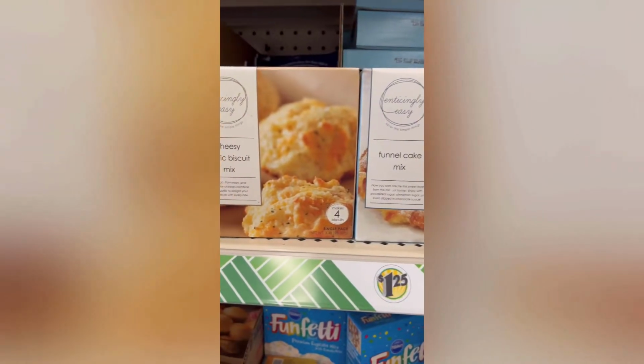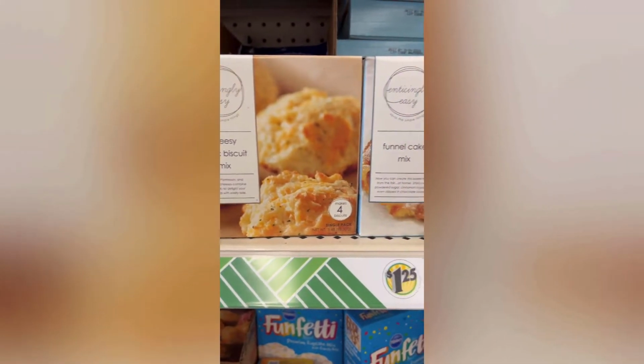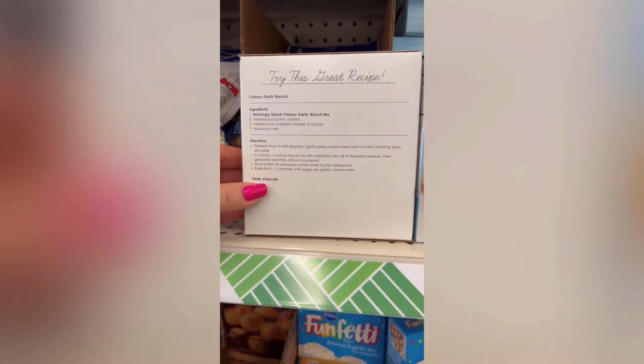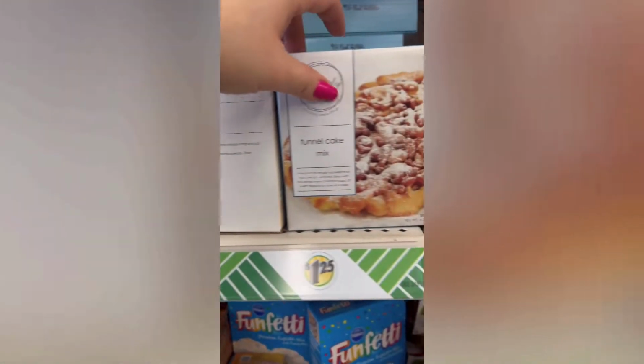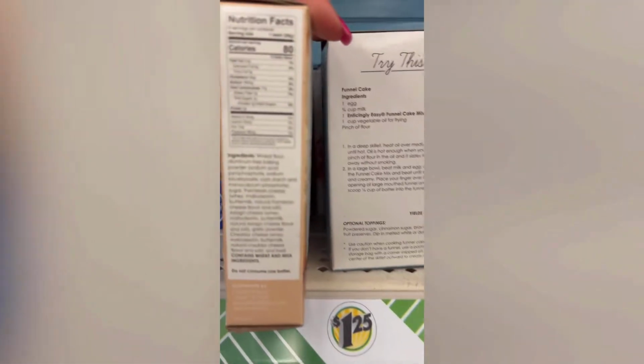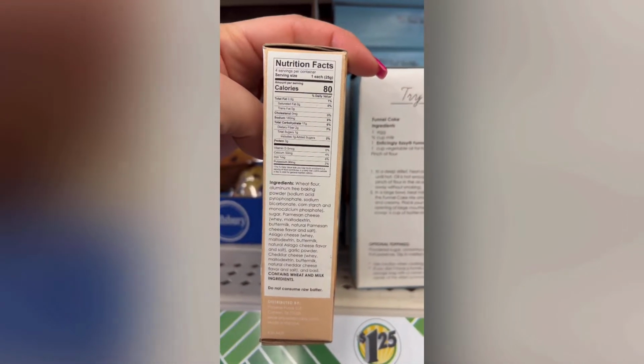Oh, funnel cake and cheesy garlic biscuits. How good do those look? See the calories and the ingredients you need for them. That's the calorie count on it.